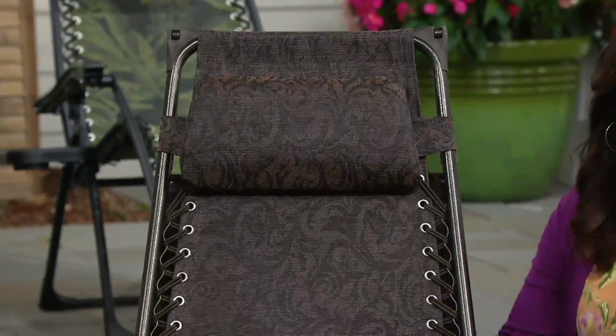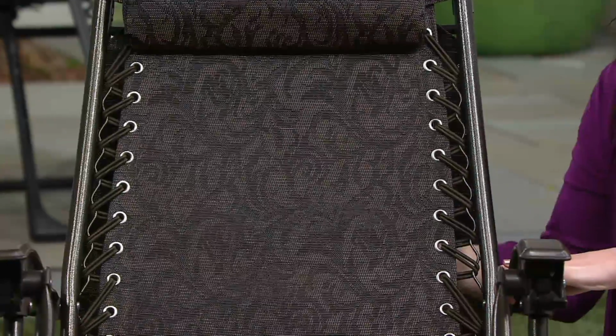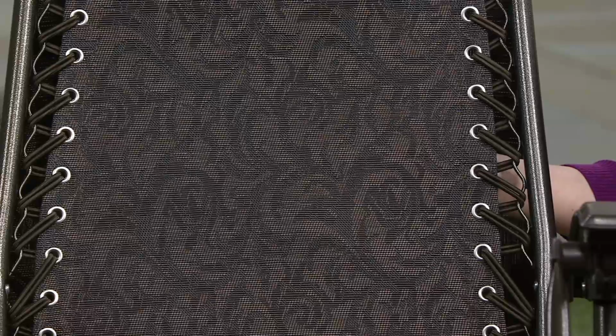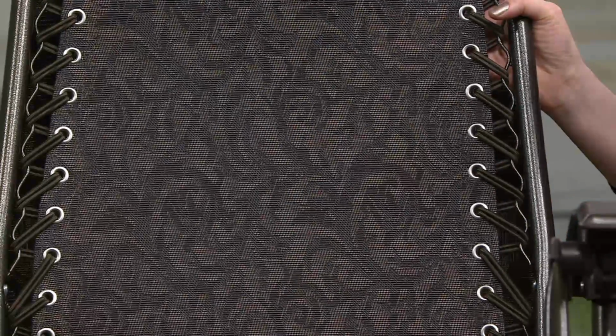And then, as Carolyn mentioned, that wonderful sling material. This cradles and contours your body. It wicks away moisture. I take mine to the beach, but I have to tell you, I'm super excited about this chair today because it is lightweight. It only weighs 19 pounds. I'm trading in my other one just for the beach. It's so great now. I can just carry it, and it's easier.